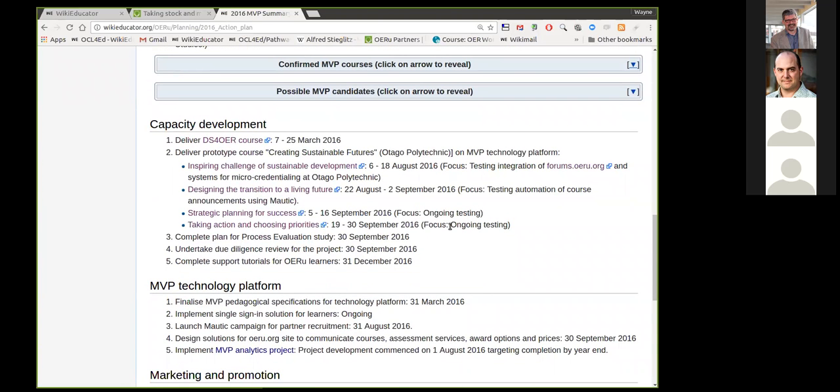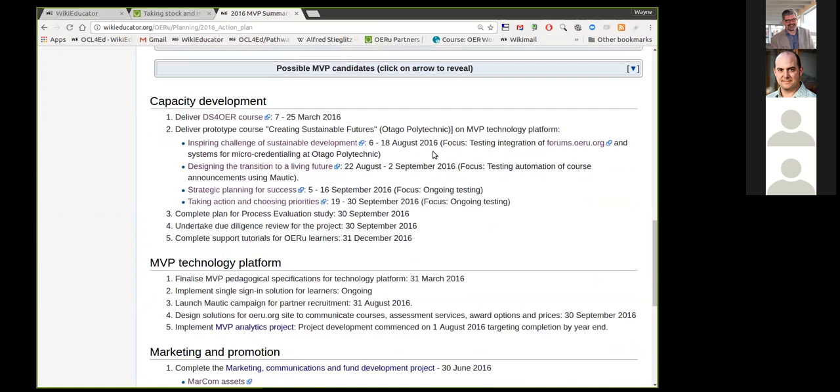Of course, there have been a number of other activities. The capacity development work that we've done: we ran the Digital Skills for Collaborative OER Development course as part of our professional development early in the year.